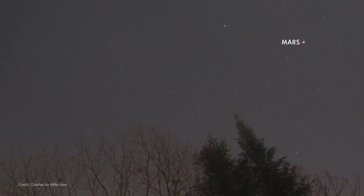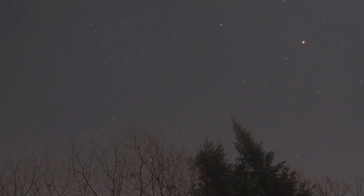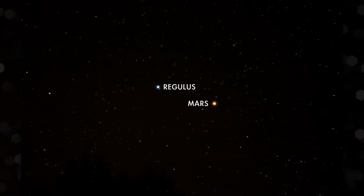Mars is still visible in the couple of hours after sunset toward the west, though it's noticeably fainter than it was in early May. Over several days in mid-June, Mars passes quite close to Regulus, the bright star at the heart of the constellation Leo, the Lion. Have a peek on the 16th and 17th with binoculars or a small telescope to see them as close as the width of the full moon.